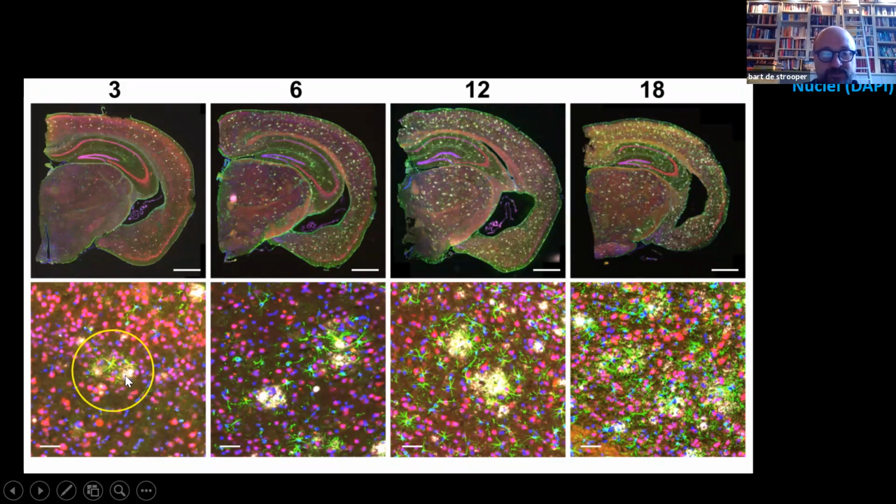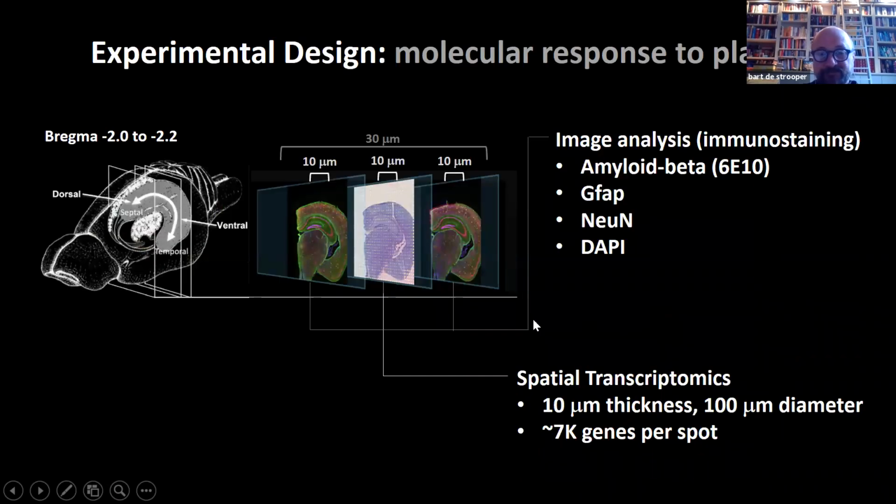But when you look at microscopical level, you see here these amyloid plaques, and you see now not the microglia stained, but the astroglia. And so the astroglia also give a big response to these amyloid plaques, which is relatively mild at 3 months, but it becomes really massive at 18 months. And so we wanted to know what happens in the cellular niche of these amyloid plaques.